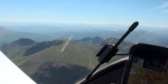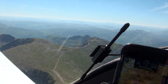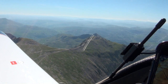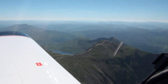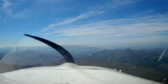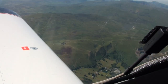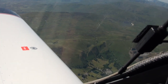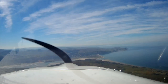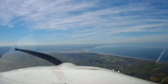On reaching the Menai Strait, I turned towards Snowdon and passed the peak of the mountain on my left. You can even see the mountain train making its way towards the summit. After Snowdon, there was no need for a map as Cardigan Bay stretched out in front of me. Along the coast we passed Llanbedr, Tywyn and Aberdovey before turning for home north of Aberystwyth.